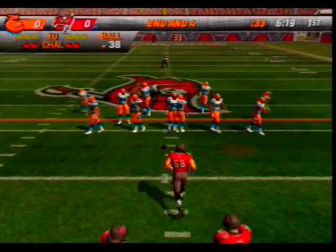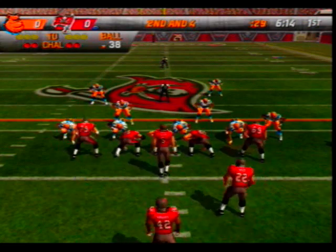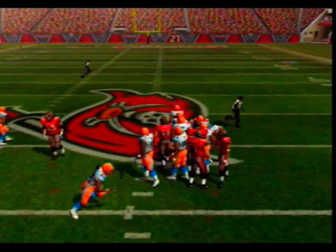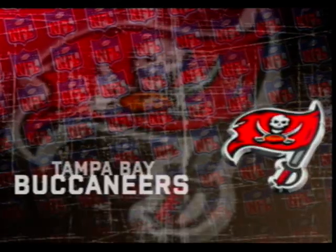Second and 4. Ball on the 38-yard line. Go make a play. Hand it off. That is there for the tackle. This is tough running here. Let's watch him as he gets through right here. And he breaks a tackle and keeps moving forward. I tell you, this guy's hard to bring down.